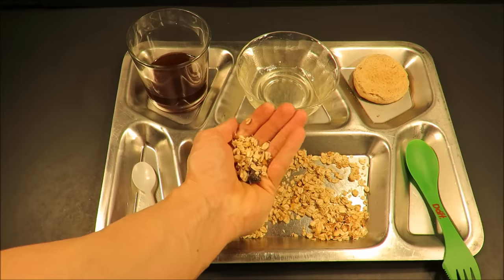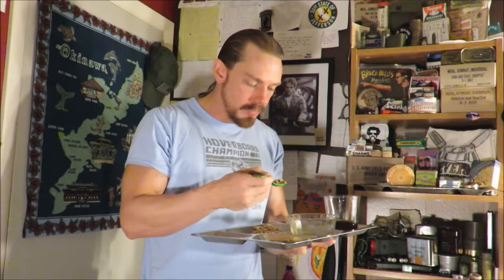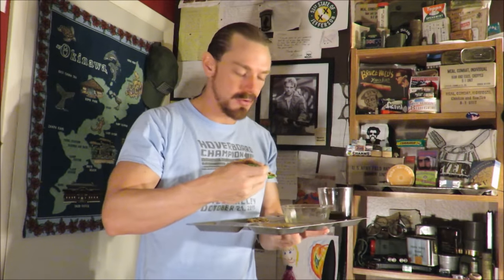This is some of my favorite granola. That malt really does it. I love that flavor. Yeah, you know, if this granola didn't have the malt and light amount of honey sprayed on it, it'd be somewhat bland. So definitely a good move on their part for adding some extra flavor.